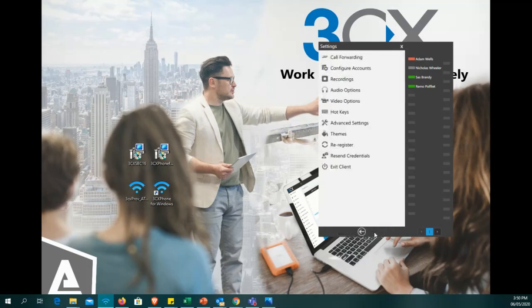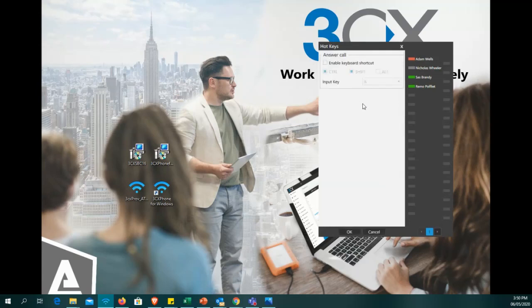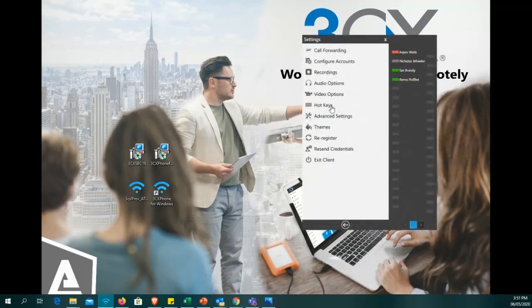All right. And next one is the hotkeys. These are the shortcuts that you can use to answer calls. So these are the options. You can change them. Okay, so those are the things, but we normally don't change them.